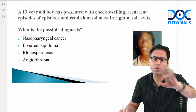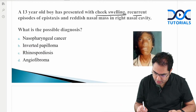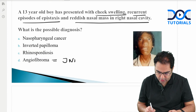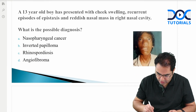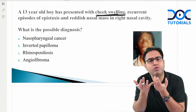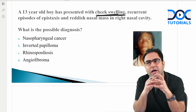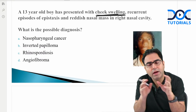Next question, short question of MCI, beta. Young boy, 13-year-old boy, presenting with cheek swelling, recurrent epistaxis, and reddish nasal mass in the right nasal cavity. What is the possible diagnosis? It is angiofibroma, also called juvenile nasopharyngeal angiofibroma. Let me tell you how people commit mistakes in the paper. Please see on the screen. Everyone, you say, oh, my notes probably had cheek swelling. I don't remember if cheek swelling was there or not. Though we said in the class that the tumor goes to the cheek, beta, but you may not have cheek swelling. Guys, forget about cheek swelling. Young boy, nasal bleeding, angiofibroma.